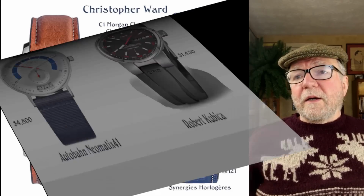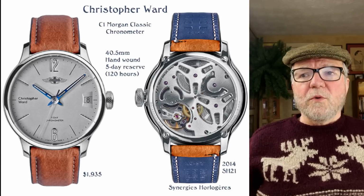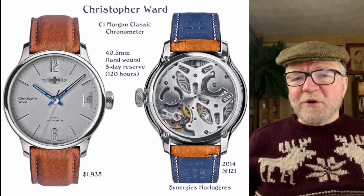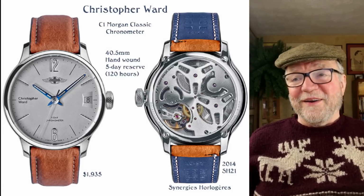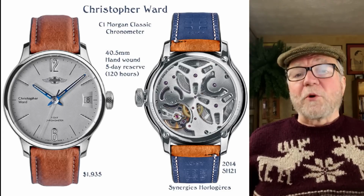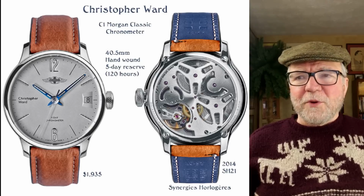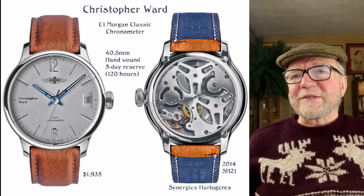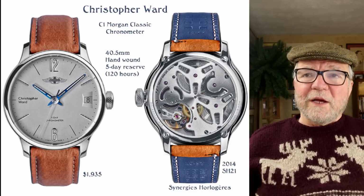All right, moving right along, is Christopher Ward. You can only appreciate this watch if you're nuts about it, like I am. Love Morgans. I've been a Morgan fan forever. I once had a chance to get a Morgan three-wheeler, and I passed on it, and I wish I hadn't, but that happens. The Christopher Ward, this is called the C1 Morgan Classic Chronometer.